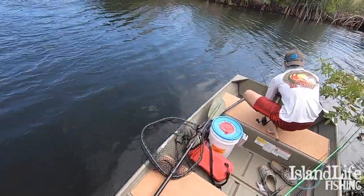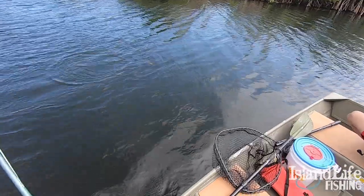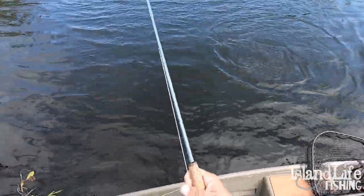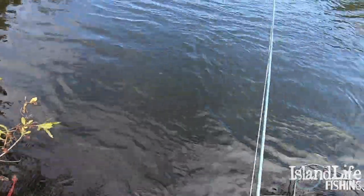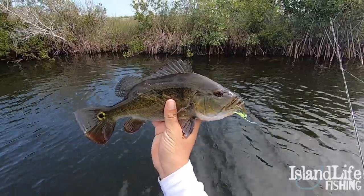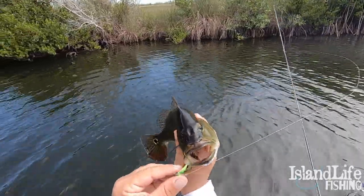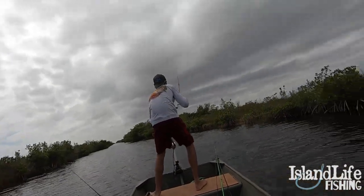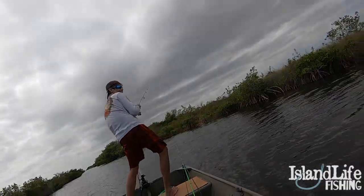What? You have a fish? There's just so many. Oh, this is a nice one too, man. Holy crap, dude. Beautiful peacock. He's super dark colored right there. I mean, this is like number, I don't even know. We're definitely in the 30s. Chris has one trolling. Came off.